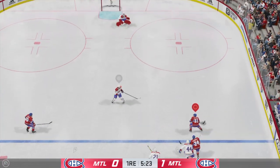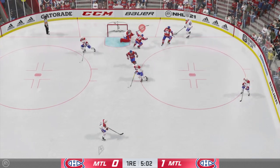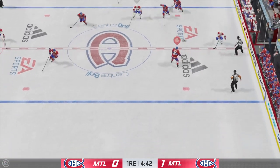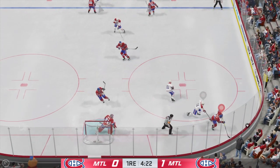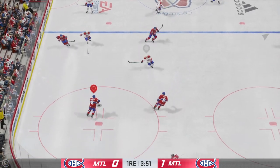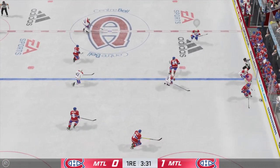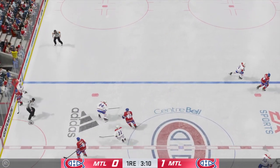Along the wing, up the neutral zone. Here's a chance! Comes up with a stop. He'll keep it alive and moves it ahead. Here's a short pass to Stahl. Looking to make something happen along the boards. Feeds the puck to Sherratt. Quick feed to Tatar. Grabbed along the boards by Sherratt. Sends a pass over. Moves the puck across to Sherratt. Looks to make a play over to Tatar.